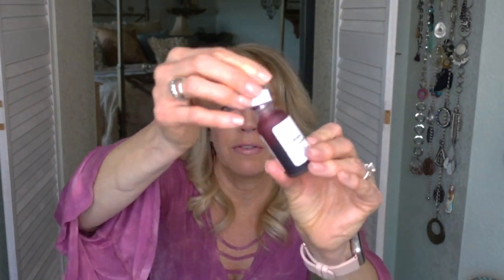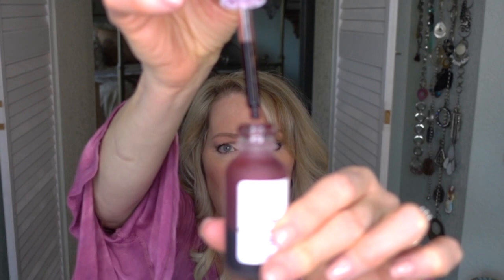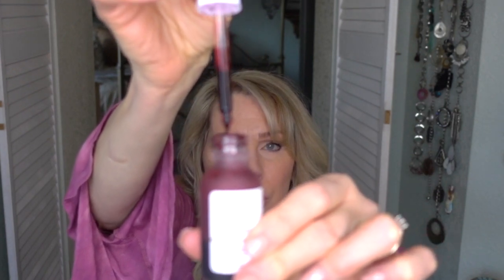So it's a very deep red color, as you see. Look at that. It's a really, really thick solution. I like that it's so thick because it's not all drippy everywhere. When I use this AHA peel, I usually lay down an old hand towel that I don't really care about that much because it is dark red. And I have marble counters, so if you do drip any of the acids on the marble or anything porous like that, it will stain.